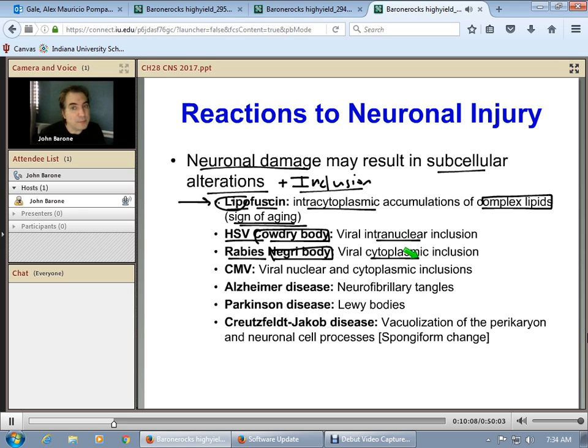Now, there's a couple of exceptions to the rule. One of them would be CMV. CMV is a DNA virus, so we would expect to see intranuclear inclusions, but we're also going to see cytoplasmic inclusions too. CMV kind of plays the field. It plays both areas. So that's kind of an exception. Most of the time, DNA is nuclear only. This is nuclear and cytoplasmic. All right, so that's viral proteins accumulating.